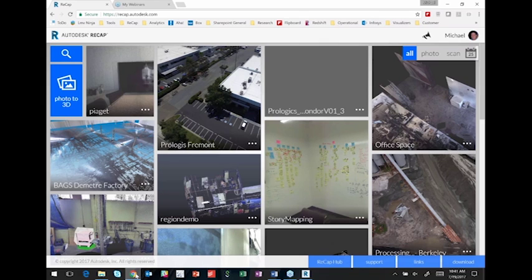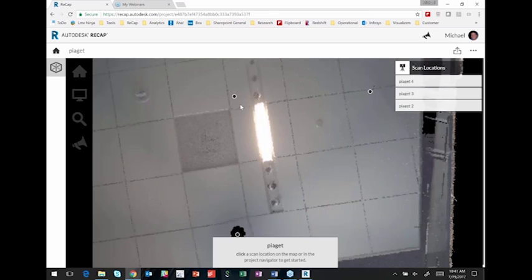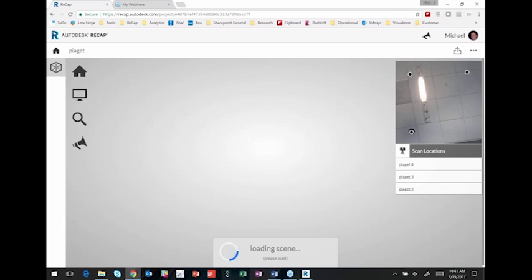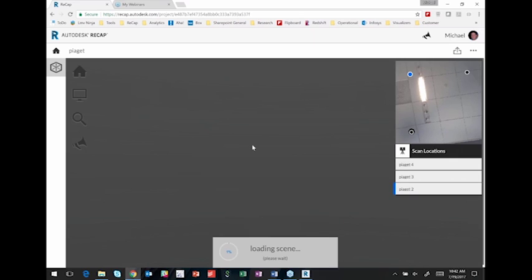So ReCap on the web is the third platform. We've already talked about the mobile platform. We've talked about the desktop platform. And now we've talked about the web format here. This is the project we already talked about and that we scanned. This doesn't include the scan that I just took, but this is the data from earlier today, before the webinar, that I created and uploaded and published to ReCap for Web.